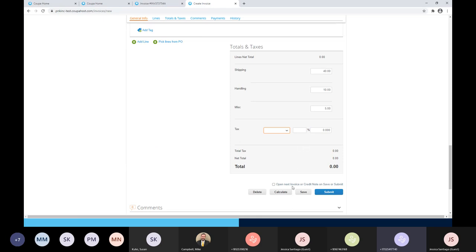The next important thing to do after you finish everything is hit calculate, and the total down here should match what your invoice is for. That's why it's important to calculate, because if you key something in incorrectly and submit it without calculating, it will still go out for approvals and it could be for the wrong amount. So I'm going to go ahead and hit submit on this invoice.